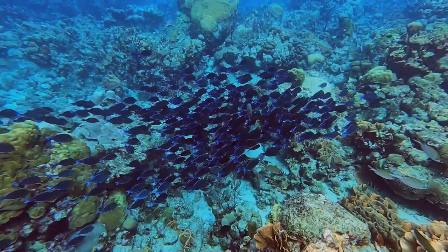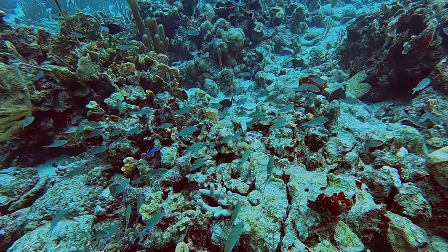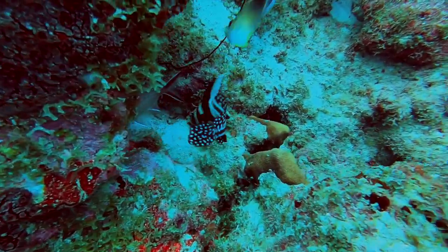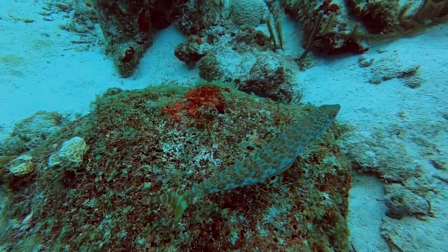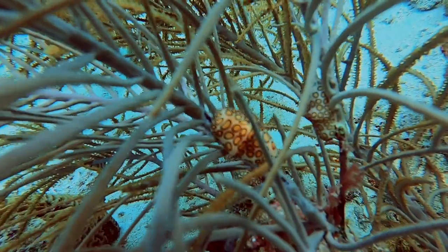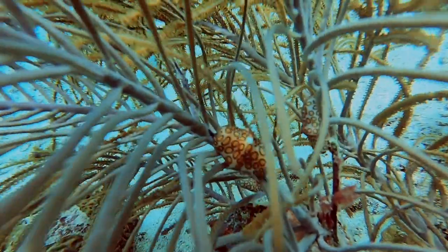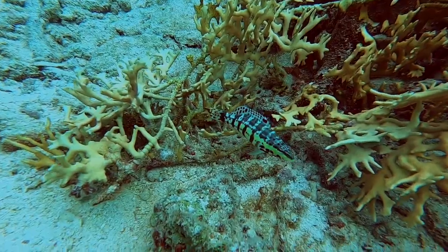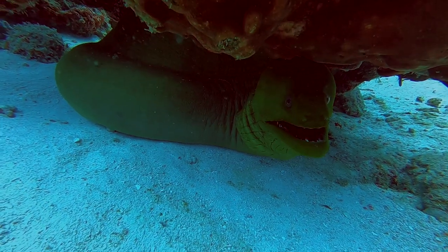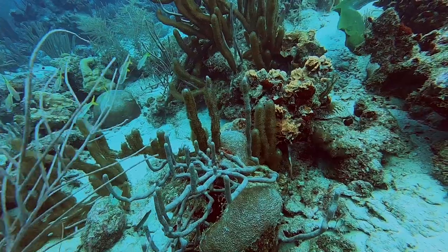The reefs in Aruba are all fairly shallow, with patches of coral and schools of fish. With a very light current, you're able to spend more time finding the smaller creatures that call these reefs their home. You're also likely to spot eels just about everywhere you turn.